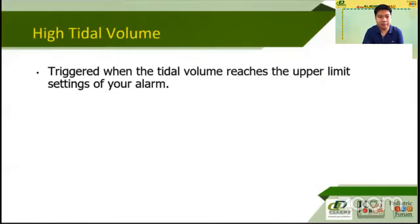High tidal volume alarm. It is triggered when the tidal volume reaches the upper limit settings of your alarm. This is due to the patient's coughing or when the patient is spontaneously breathing. What do we do when this is heard? You have to check your alarm limit settings.